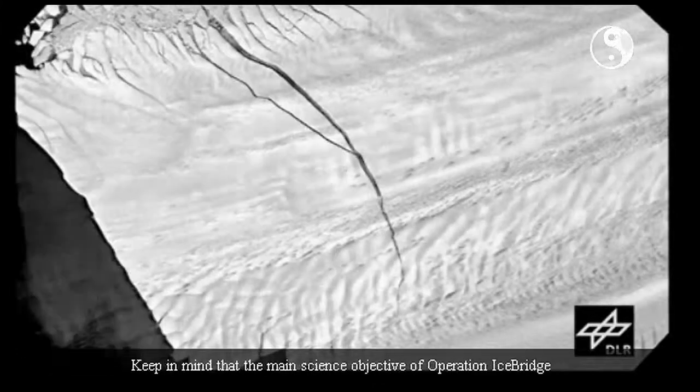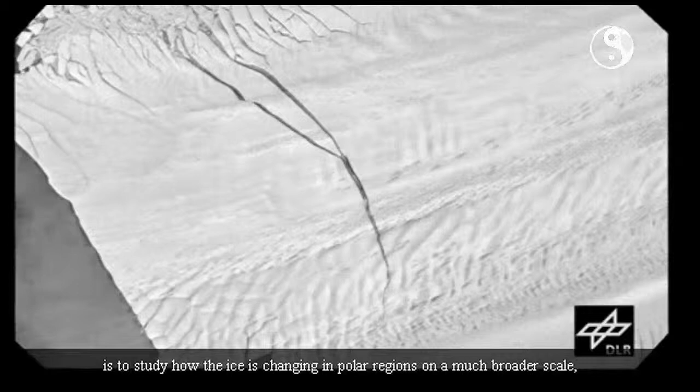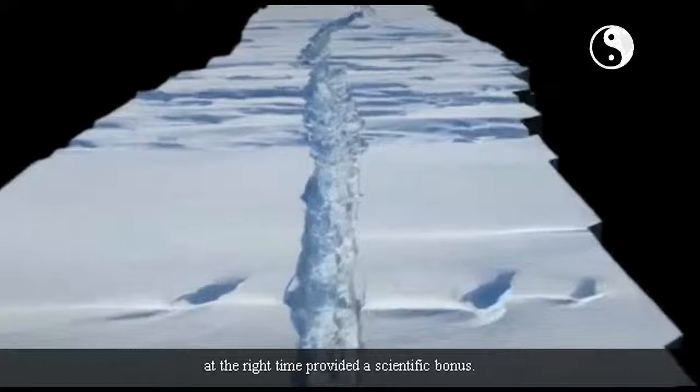New York City. Keep in mind that the main science objective of Operation IceBridge is to study how the ice is changing in polar regions on a much broader scale, not searching out calving events. But being at the right place at the right time provided a scientific bonus.